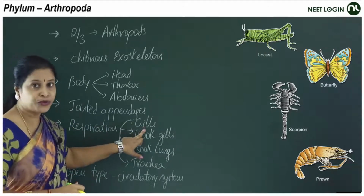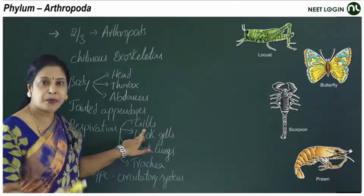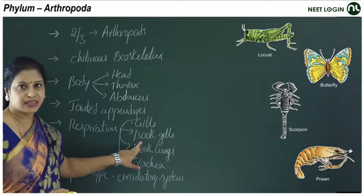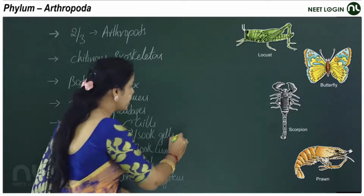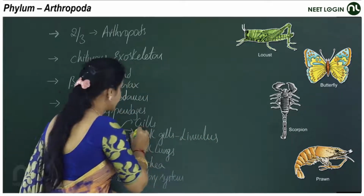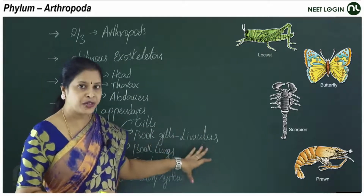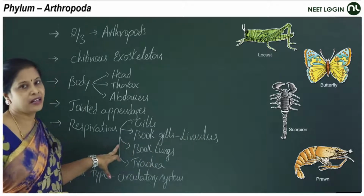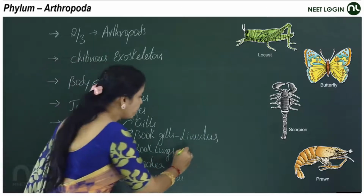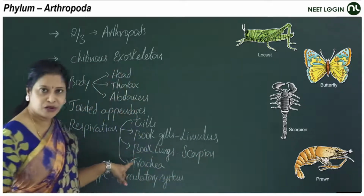Gills are obviously present in aquatic organisms like prawn and crabs, for example. Book gills are the respiratory organs in members like Limulus. You know, Limulus is a king crab or horseshoe crab. In them the respiratory organs are the book gills. Coming to the book lungs, scorpion has book lungs. In scorpion the respiratory organs are the book lungs.